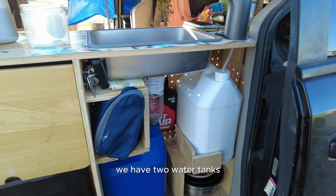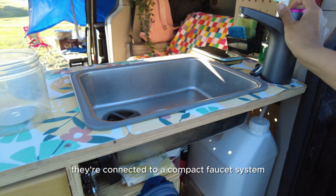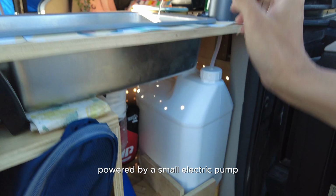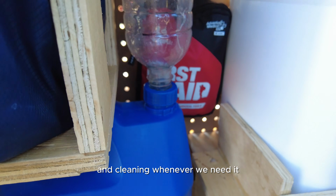We have 2 water tanks, one for the fresh water and one for the gray water. They're connected to a compact faucet system powered by a small electric pump. This design gave us running water for cooking and cleaning whenever we need it.